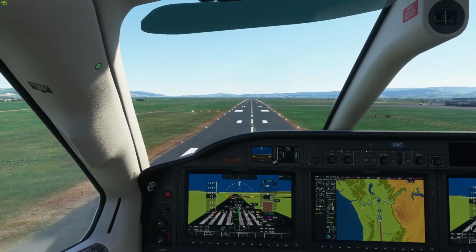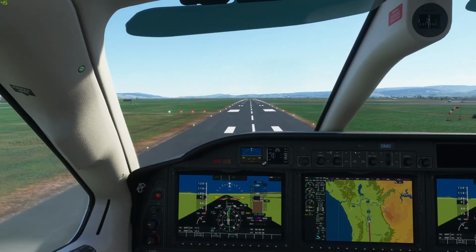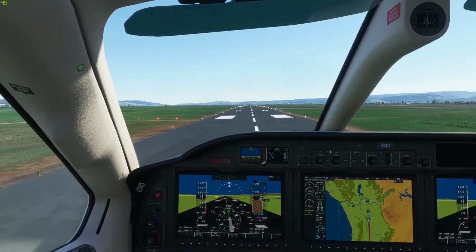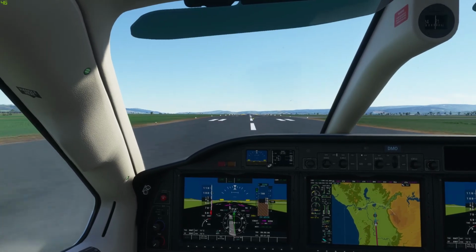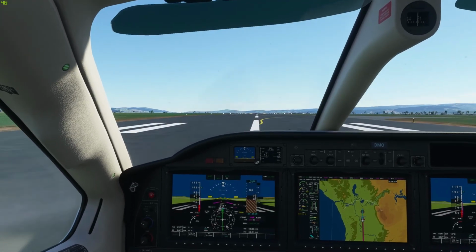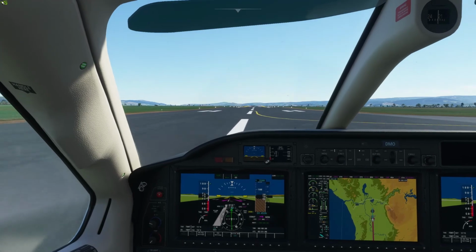Got a bit of crosswind from right to left. Not pulling the power off too early in the turboprop because you get a big nose down pitch moment. Okay, there we go, power's to idle. Just hold it, hold it, hold it. Bit of left rudder, touchdown. Okay, into reverse.